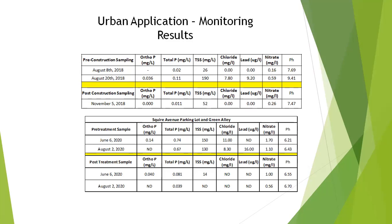I think the thing that's really interesting is the chloride removal, and we've seen that in both cases, even in the 2018 monitoring data, that they were picking up chlorides in the pre-treatment sample, and yet at the post-treatment we're seeing none. So when you start talking salt removal, that also becomes a very big deal when dealing with urban environments. But the point is it's still working very, very well. We're still seeing remarkably lower phosphorus numbers, to the point of almost non-detection, which is really what you're trying to achieve. Go ahead.